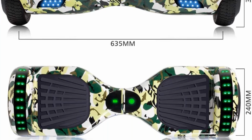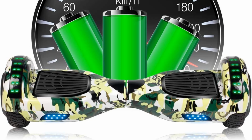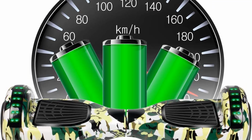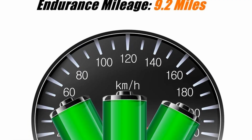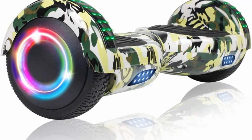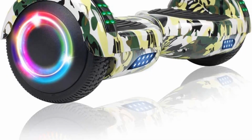Furthermore, its powerful motors are backed by lithium-ion batteries that require a good 3 hours to charge. Let me tell you, its charger and batteries are also UL 2271 certified. It means Jolege has assured your safety at every step. Adding more to the safety of customers, Jolege has incorporated the latest self-balancing technology, which makes it easier for a newbie to ride over it.